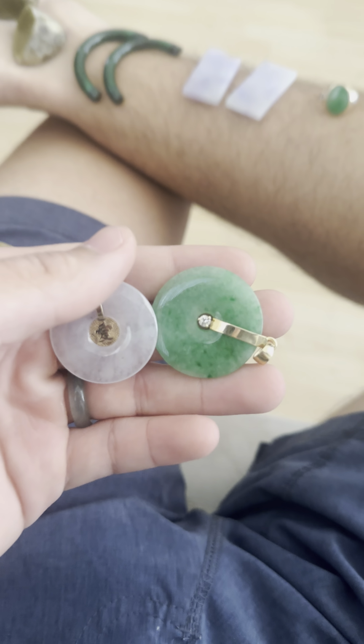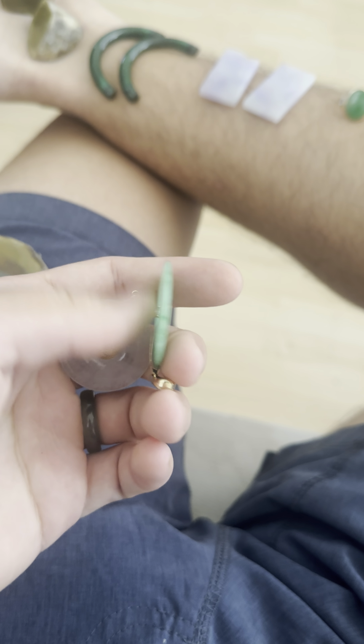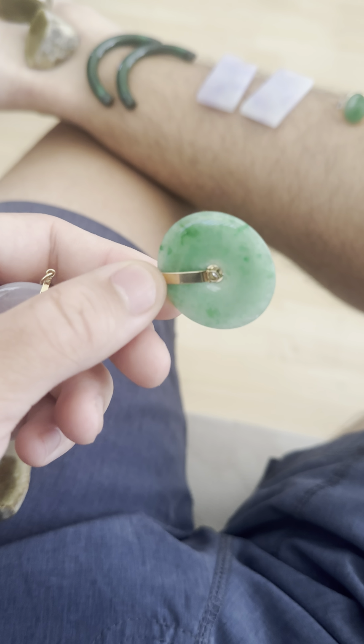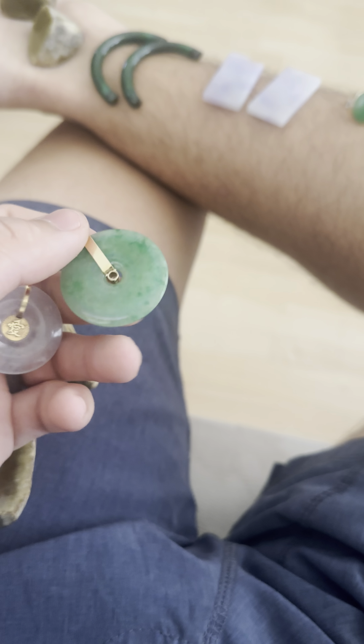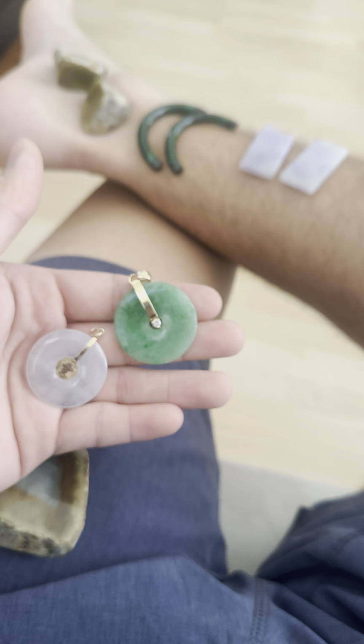Two of my favorite pieces. This one's pretty nice just because of the translucency, the size, and the color. Always like those veins. Very cool. Very hard to find nowadays. You get a nice 20-point diamond in that guy.